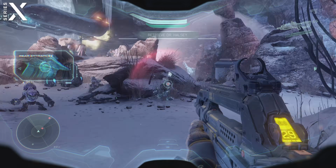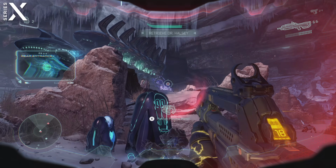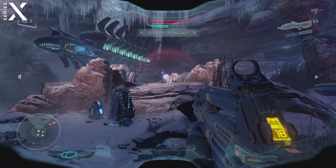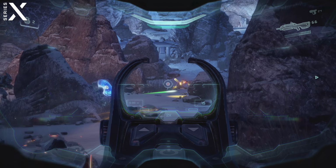There's also games that make use of dynamic resolution scaling, where it tries to maintain a steady frame rate. In exchange, though, it constantly adjusts the resolution of the game, but when you're using it on a Series X, it's going to maintain a much higher resolution than they would have on a One.